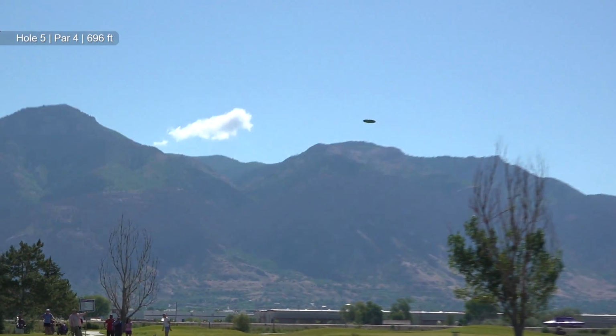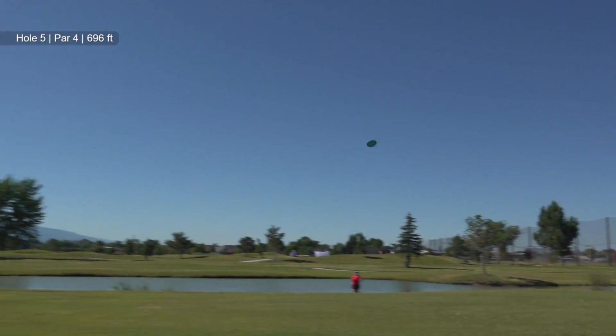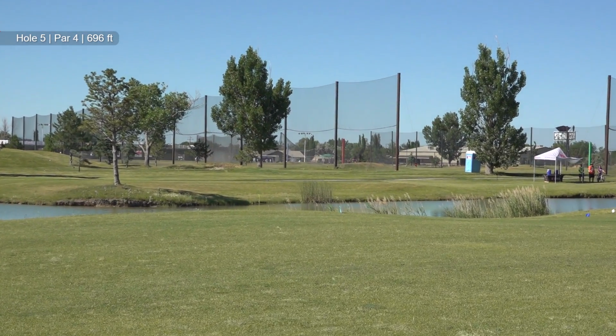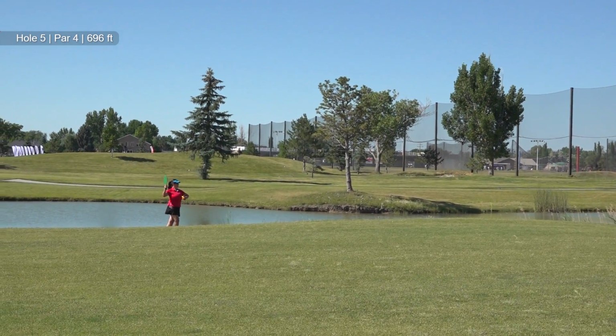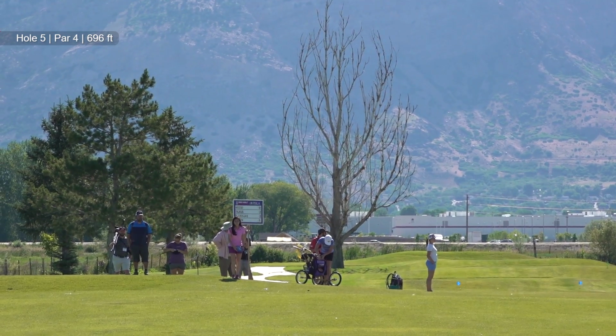Absolutely. I mean, the first 3 drives were flat throws up the fairway, and Catrina outdrove them on the hyzer line, hanging it out over the right-hand side of the course. Oh, come on, disc. Don't do it. Don't do it. I didn't do it. It listened.